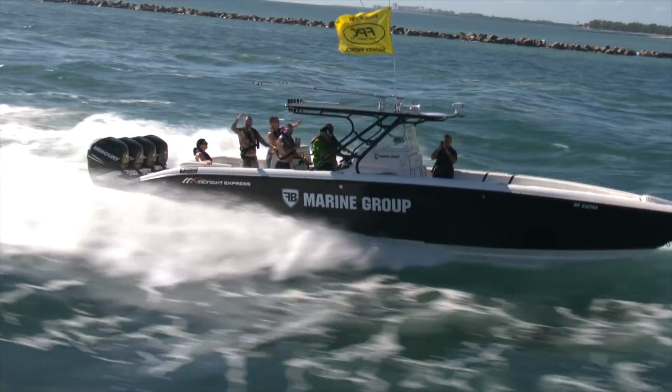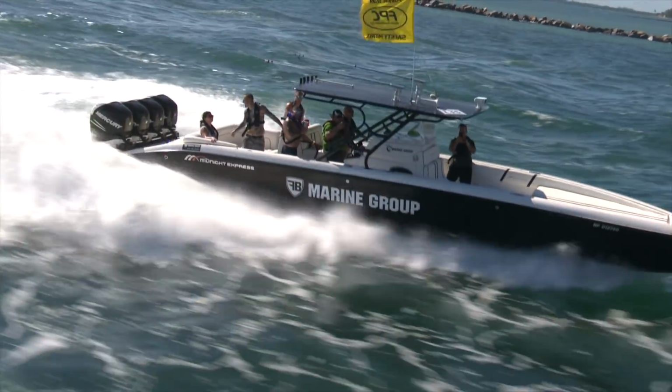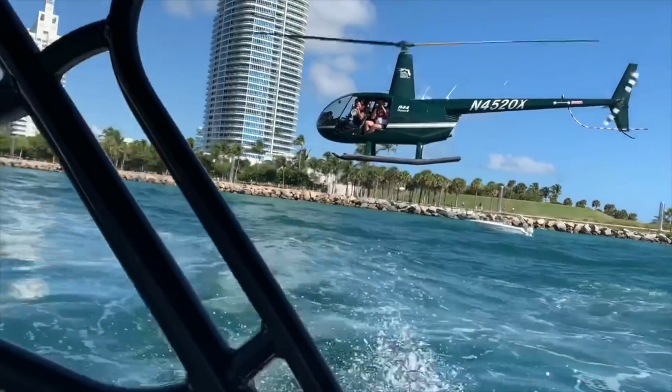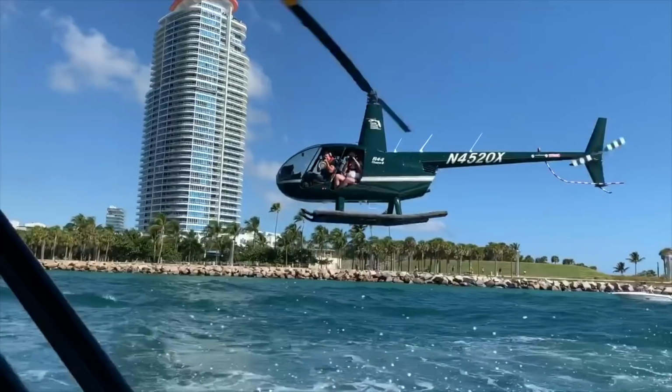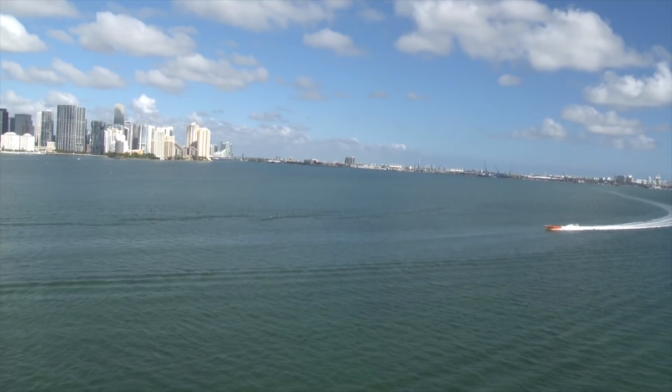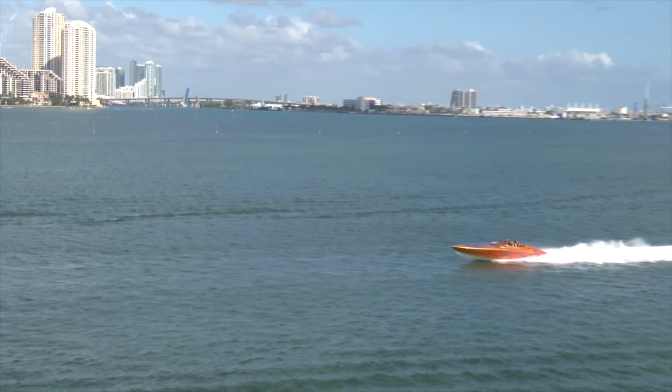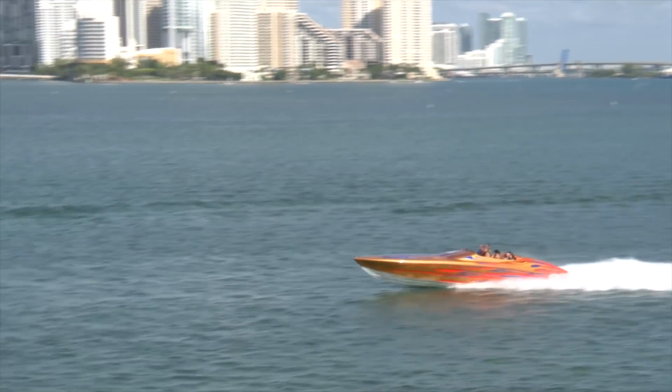A little bumpy offshore as we headed out through Hullover Inlet, riding with Rocco on the Midnight Express pace boat, and followed by the chopper back in through Government Cut. And we were in hot pursuit by our FPC aerial video team flying with coast-to-coast helicopters from Pompano Beach, Florida.